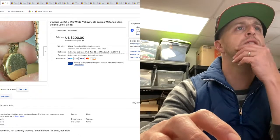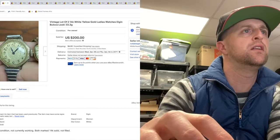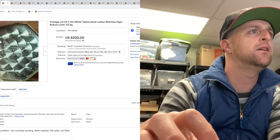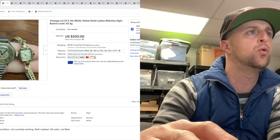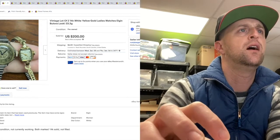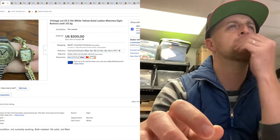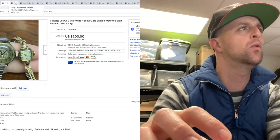Then the next one here, you've got a couple of different ladies' watches. One, the Elgin brand, and one, the Bulova brand. And you can see on the back here, these are 14 karat gold, not gold plated, actually solid gold, the bezel and the back end. You can see this right here, 14 karat gold in the Elgin. I put this up for $250, I think. No, I put it up for $200. I think I sold it for $180.